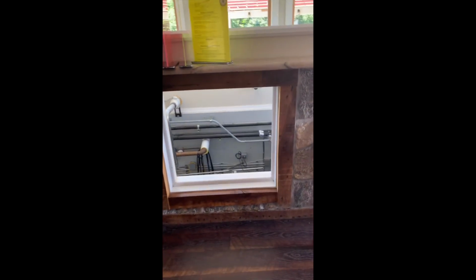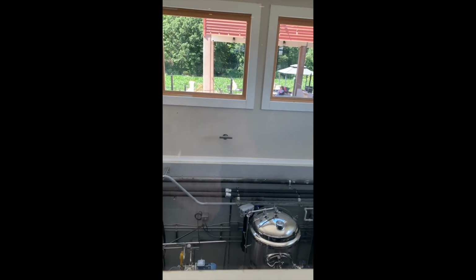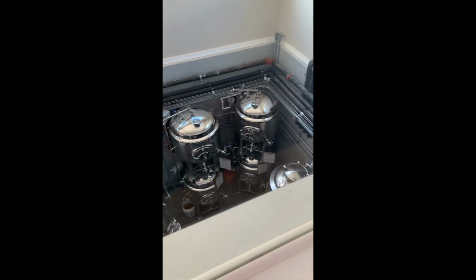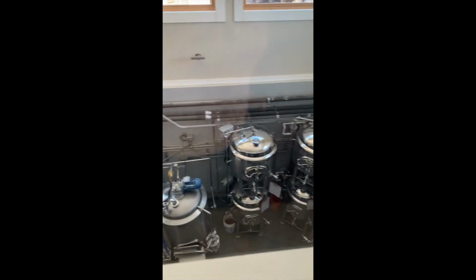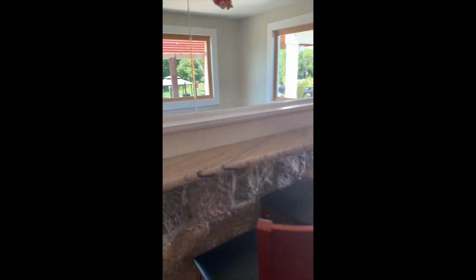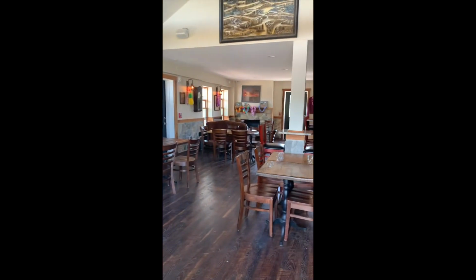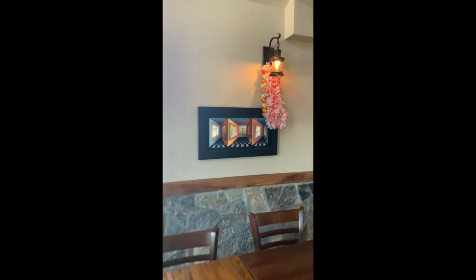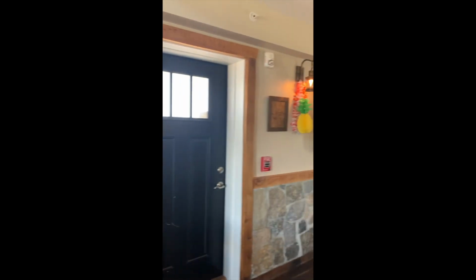This is one of my favorite parts of the brewery. I love how they left these windows in so that we could peek in and look down at the actual brewery. It's pretty cool. And here's a quick peek of the inside to get a closer look of what it looks like on the inside. It's really cool. As you can see, I had a fun time doing this one. And it's not over yet.